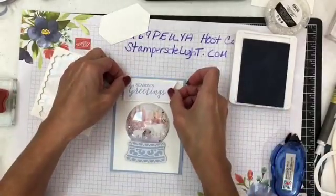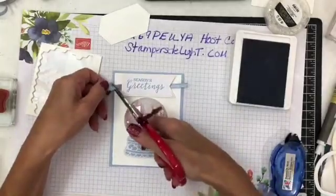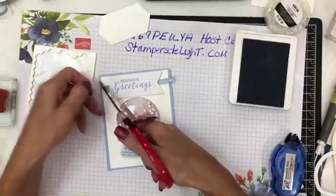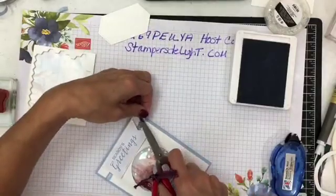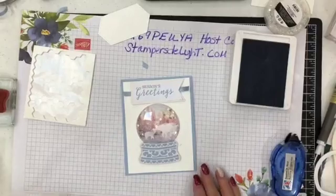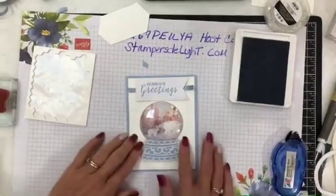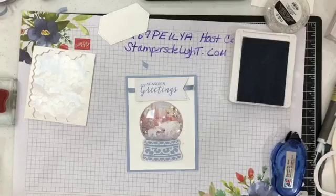Add that right to the top there. And then just trim this a little bit. I should have my ribbon scissors over here. There we go. And then I'm still going to add a little bit more to that. So let's grab these guys.